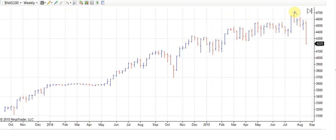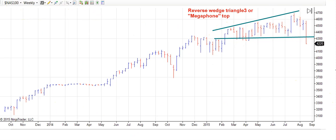So on July 26th, we did a special video report in which we started to note the emergence of this reverse triangle in the Nasdaq 100. This is called a reverse wedge triangle, or it's also known as the megaphone top, for the kind of formation that you see in front of us. And I noted, even though it was premature, we were making this call right around this time frame here. But I said that if we did fall to the 4,300 level, this formation would be complete.